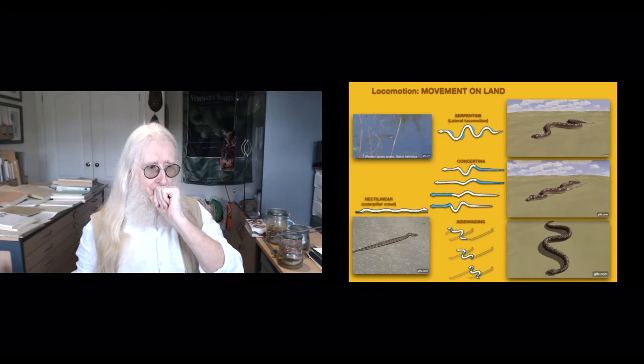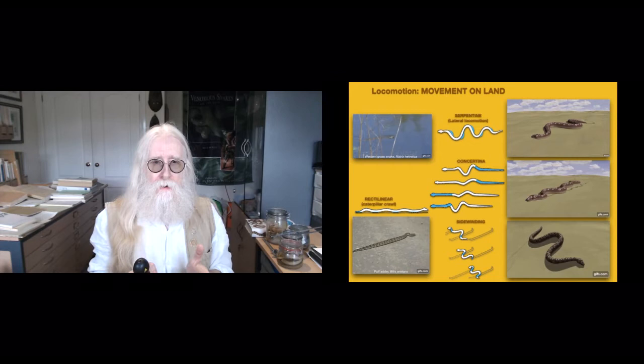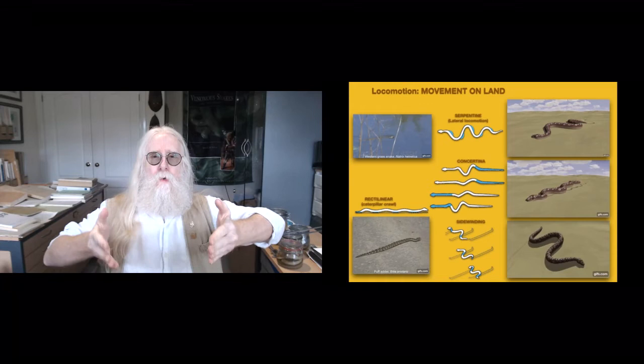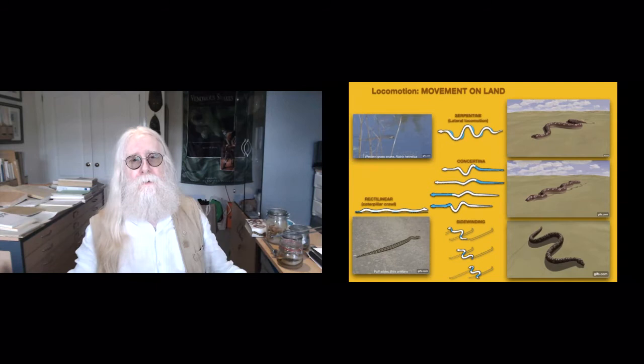And the one I wanted to show you, let's see if it works. There we go. A puff adder, a heavy-bodied snake, drawing itself along. Your ribs are attached to your sternum, your breastbone at the front, so you don't have much movement in them. The snakes don't have a sternum, so those ribs are free-ended. The muscles between them, the intercostal muscles, are very strong, so they can draw them forward like that. And you can see it almost appears to be walking on the ends of its ribs. It's drawing the body along, almost in a dead straight line. And this is another method, like concertina, that's used by heavy-bodied snakes that can't be throwing coils out all over the place.